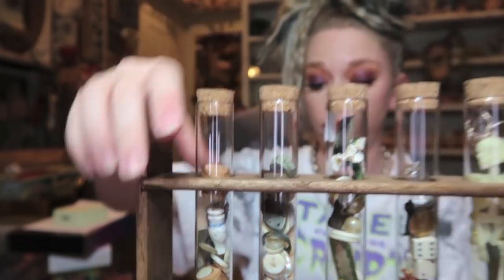I think almost all of them have buttons in them except for the one with the skeleton. He doesn't need any buttons.